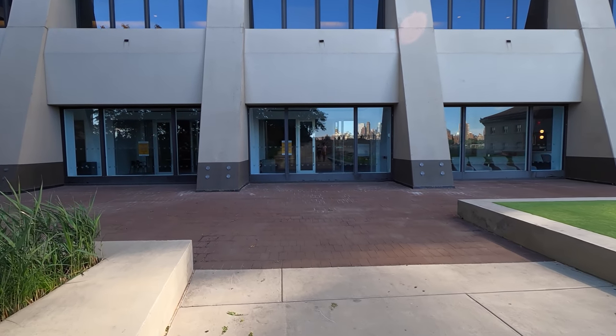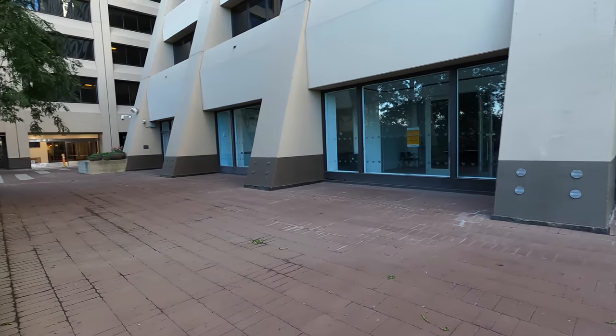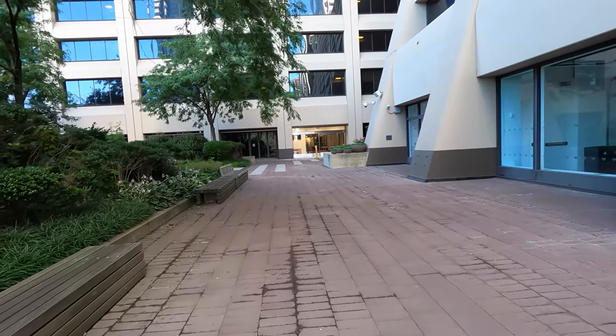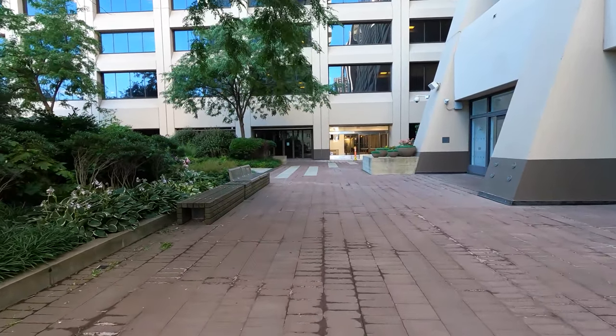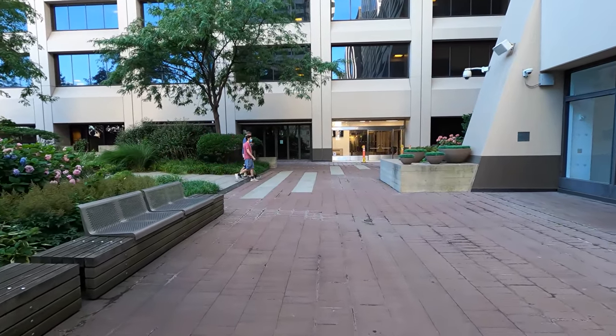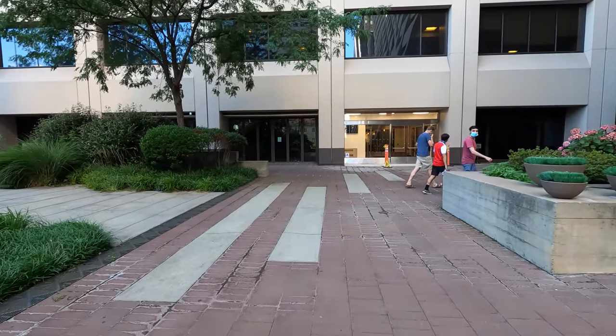I don't think too many people are using this space now from 55 Water Street. It's just locals who have heard about this hidden spot and are now just discovering it as a cool place to hang out. One of my hidden secrets of New York that I recommend people check out.